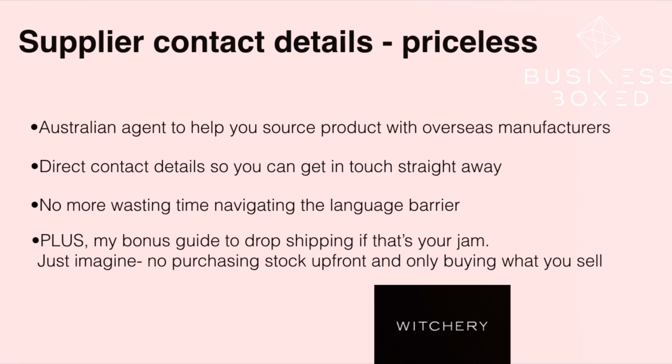And I'll also throw in my drop shipping guide. So if you're not familiar with drop shipping, it means that you can put products on your website and only purchase from a supplier when you get an order in. So you're not stocking any stock. There's no need for a third-party logistics warehouse. You're only ordering what you need.